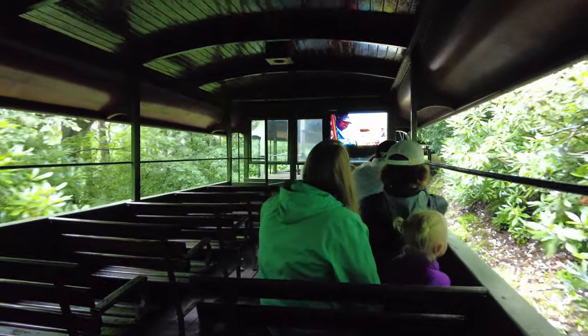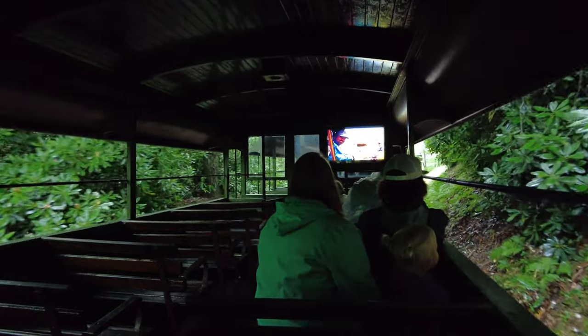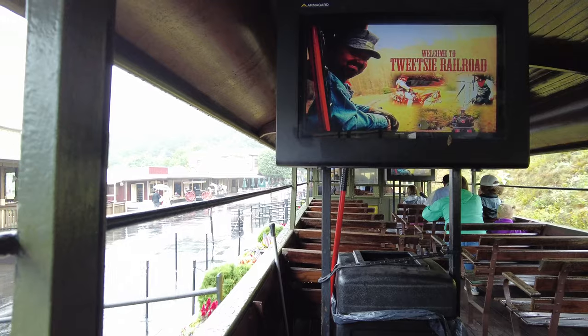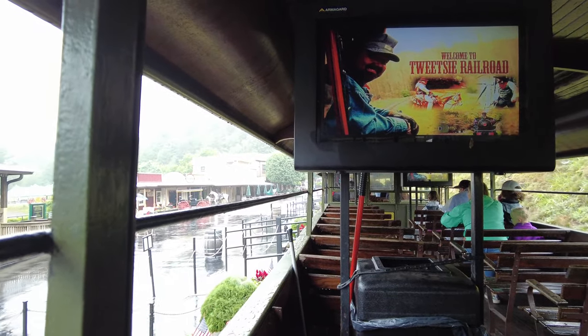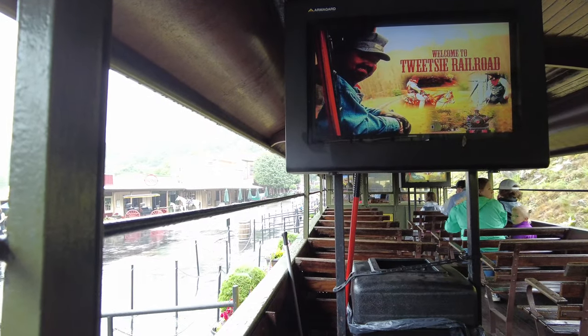Here at Tweetsie Railroad, both built by the Baldwin Locomotive Works of Philadelphia. Welcome back to town, folks. Once again, please remain seated until the train has come to a safe and complete stop and the train cars have finished rolling backwards.